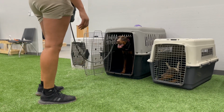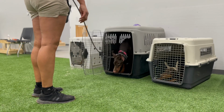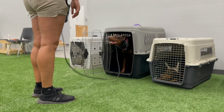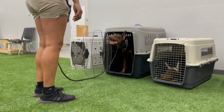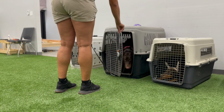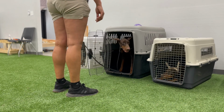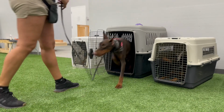Our crate training is also very enjoyable for these guys. We teach our puppies that the crate is a good thing. We teach them to go in very willingly, to stay in until they're released, and to enjoy just being in the crate and hanging out in the crate. This is a very important part of house training for us, so it is something that we do spend quite a bit of time on.